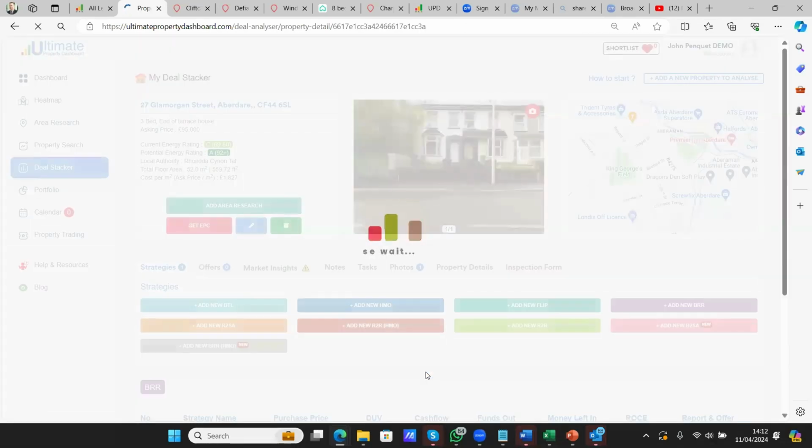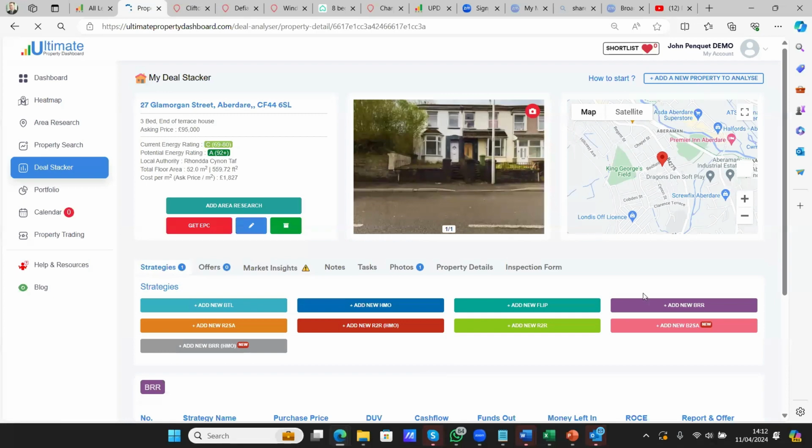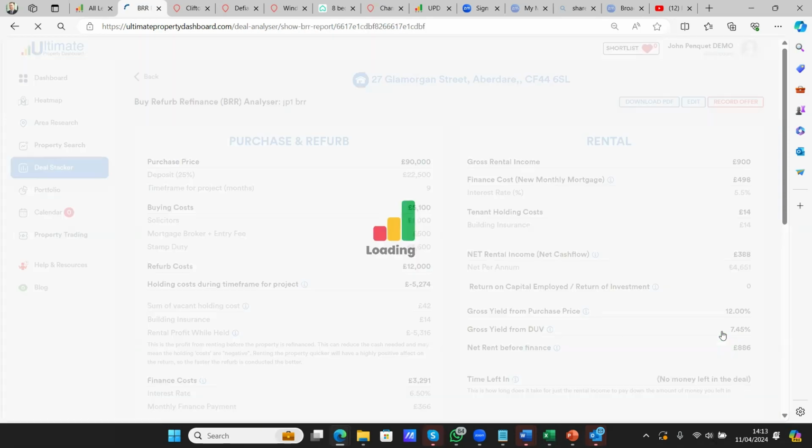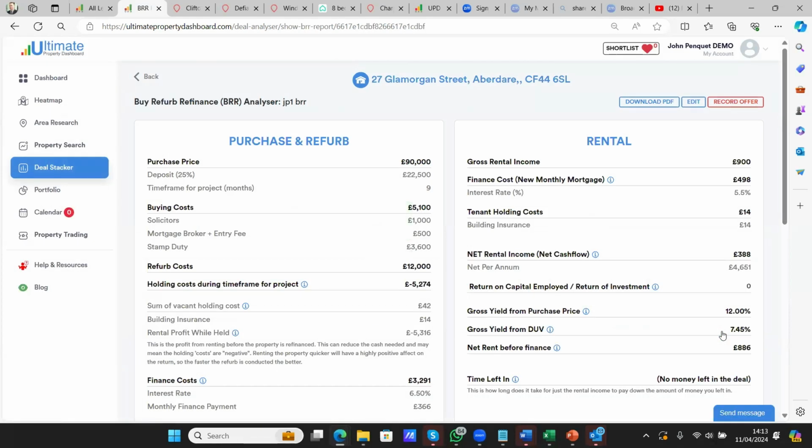And the software goes away and it puts that strategy against this property. You can see there. Now, look, you've got some key insights into this. Funds out, money left in, none. All right, infinite return on your capital employed. You get it all back. Now, if you want a report, you want to show it to your JV partner or to your mortgage broker or just for yourself, for your own good housekeeping, it's all saved on here. It's all safe. But you can also look at this report and you can download it as well, so that you can then print it.